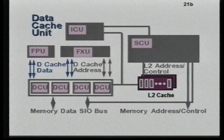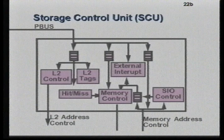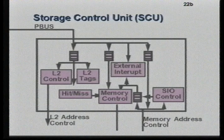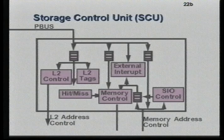The storage control unit, again, controls the external interfaces to the processor. This includes system I/O bus, the memory bus, and the level 2 cache interface. Now, as you can see, the level 2 cache has a direct port into the iCache and the data cache, and for very low latency operations out to the level 2 cache. The level 2 cache tags have been integrated into the storage control unit.